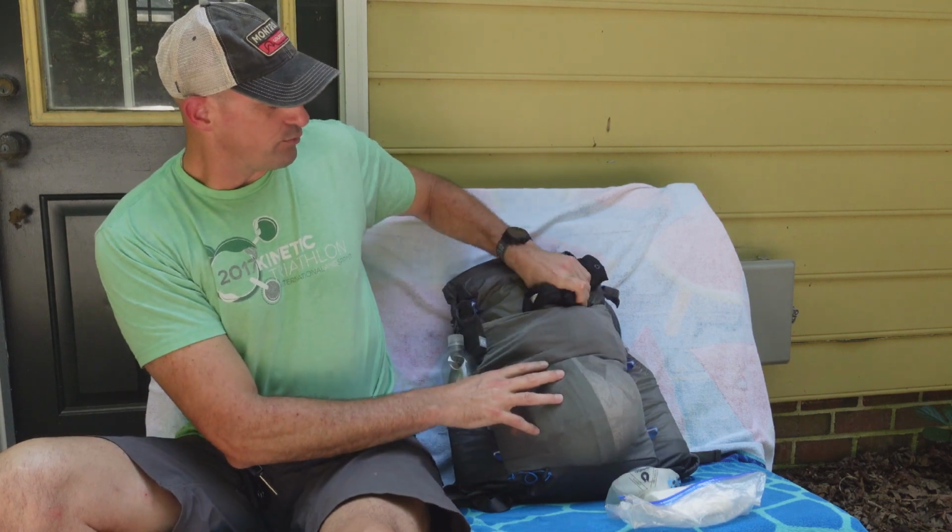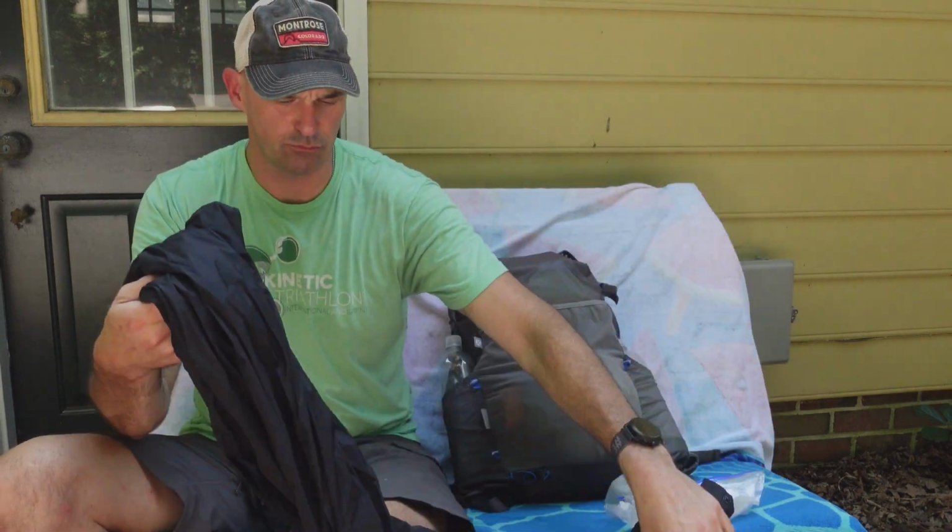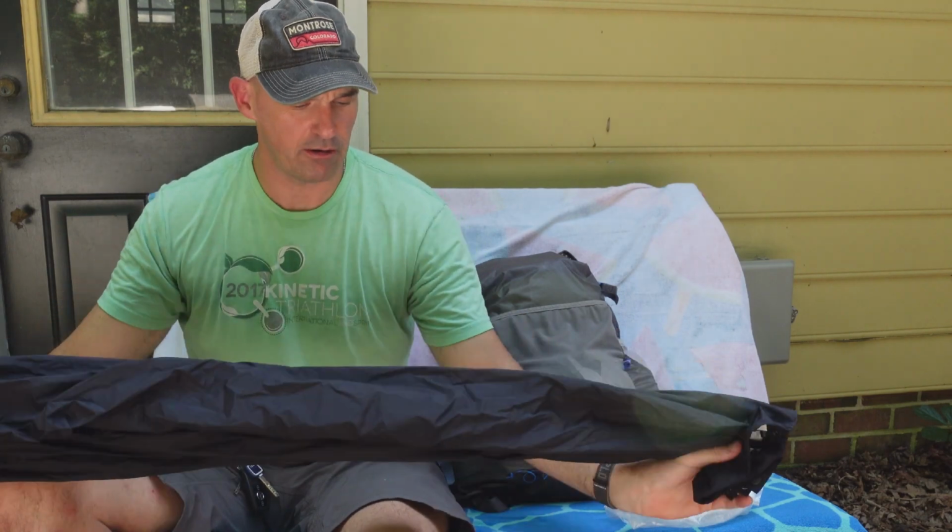I knew that the weather could be bad, so I had some rain pants, and these are a pair by Marmot.